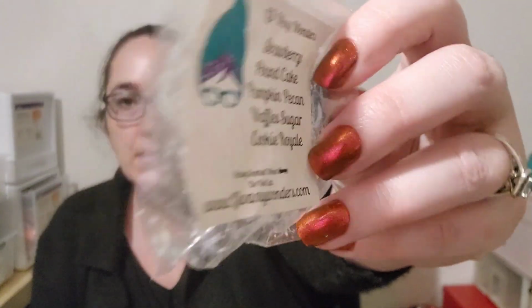Sample of strawberry pound cake, pumpkin pecan waffles, and sugar cookie royale. This one, really good. I feel like maybe I've smelled this before or melted this before, but it's just a great classic combo. Pumpkin pecan waffles and strawberry pound cake, always good together. Even though L3 strawberry pound cake is not my favourite strawberry pound cake, it does blend well with bakery. And the sugar cookie royale just amps up the bakeryness of it. So I enjoyed it. I would get more of it. It threw well. It was just a solid pleaser.